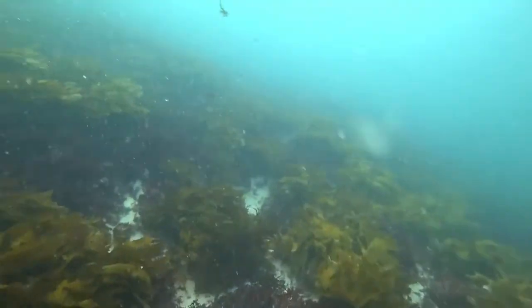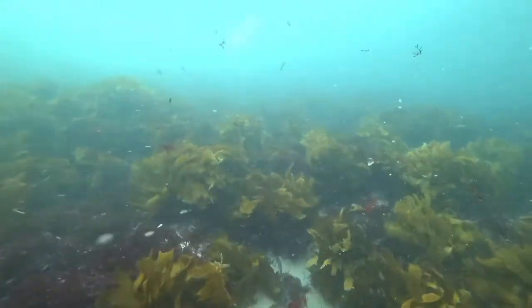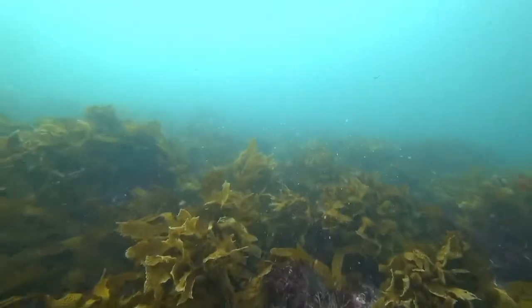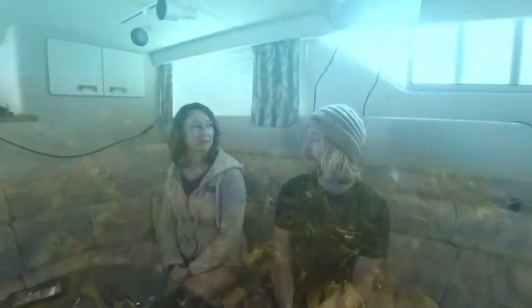Whereas on overcast days, the silhouettes of fish swimming around are less visible, so they will be more likely to roam around. So hopefully that helps with the explanation a little bit. Great, thanks, Kurt. Well, hopefully the fish are feeling safe and they'll be out and about for us today.